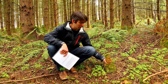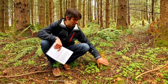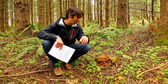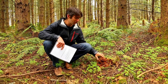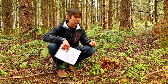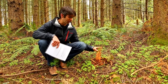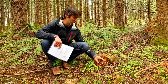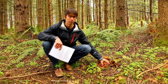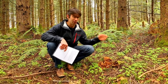So little stumps like this are a sign of the pre-commercial thinning. And this stump is already pretty rotten, and the smaller the wood is, the faster it's going to rot. So really big legacy stumps can last for hundreds of years because they have a lot of heartwood, and heartwood is really decay resistant. But little stumps like this are mainly sapwood, and they're small diameter and they rot really quickly. So I think this was pre-commercially thinned just 5 or 6 years ago, but many of the old stumps from the pre-commercial thinning have already been so rotten that you can't see them.